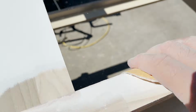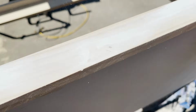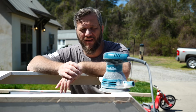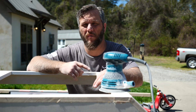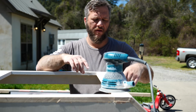I'm just rounding the corners now, gently with a piece of 120 that's folded over, just to break that edge so it's not sharp. Do I look like I've seen a ghost? I need one of those Festool sanders with the automatic vacuum. So if Festool, if you're watching, and you're probably not, but if you are, send me one. I guess I could wear a mask too.